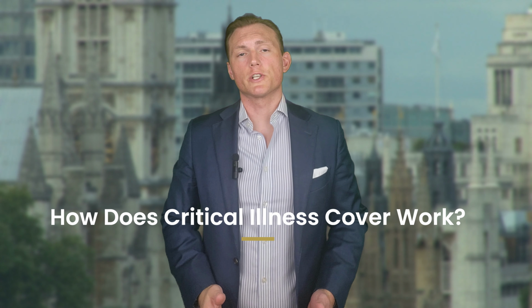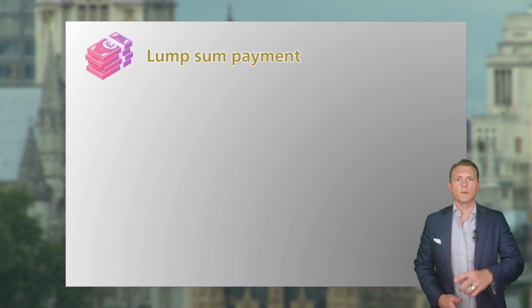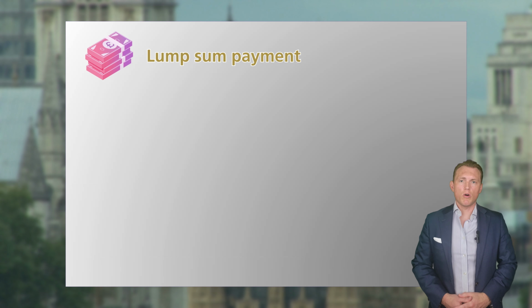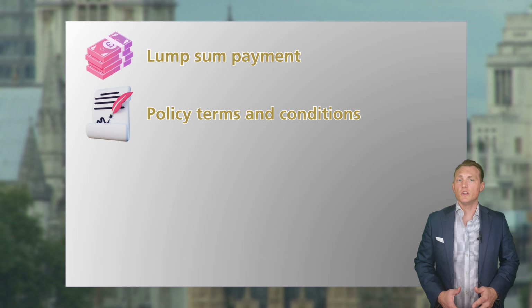So how does critical illness cover actually work? Let's break it down into simple terms. When you're diagnosed with a critical illness listed in your policy, you receive a one-off tax-free payment. The amount you receive depends on the coverage level you've opted for. This money can be used for anything you choose: medical treatments, mortgage payments, or even just keeping up with everyday living costs. Policies differ based on the insurer.